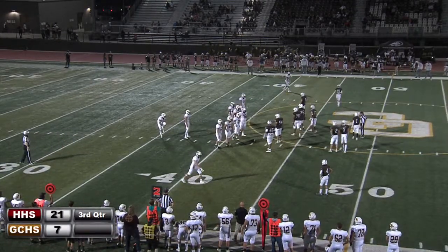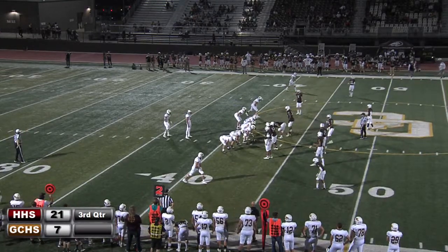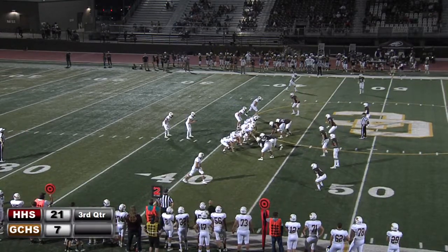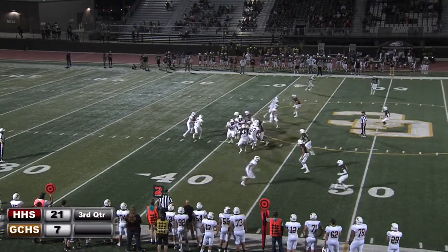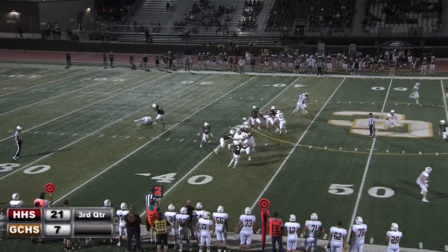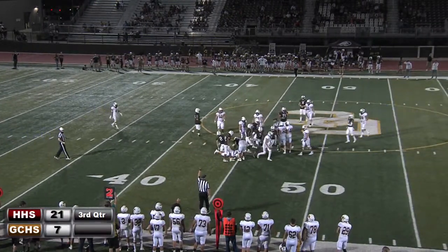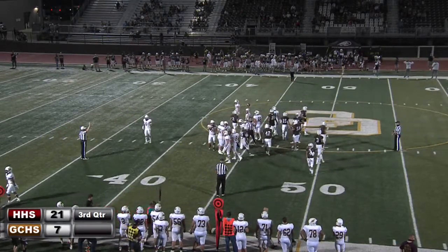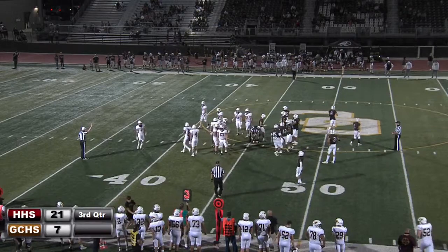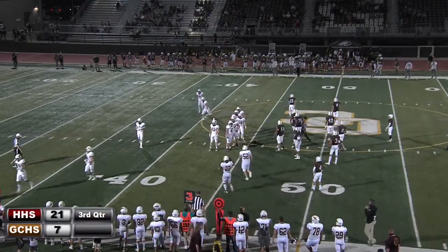That 14-play drive by Garden City lasted 5 minutes and 50 seconds. Indians up to the 42-yard line. 2nd and 4. Keeper by Dale. Cuts it up the middle of the field. Spins. Gets himself near the first down at the 45. Gain of 3. And the Indians will have 3rd down and about 1.5 yards. We'll call it 3rd and 2.